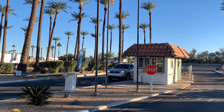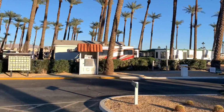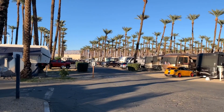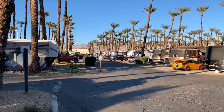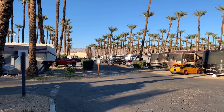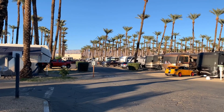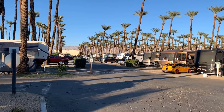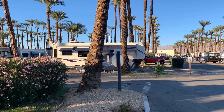As soon as you pull through the gate at Palm Springs Thousand Trails, navigating to find your site, they're all first come, first serve. It's pretty easy. That center road that goes straight down through the campground is the dividing line. Everything to the right is 50 amp back-end site, and everything to the left is 30 amp pull-through sites.